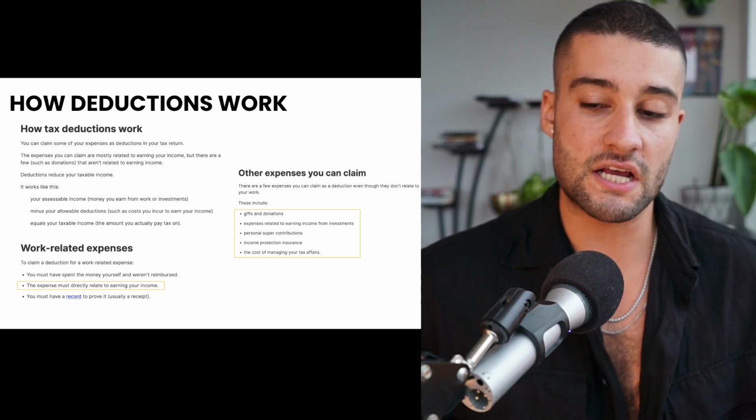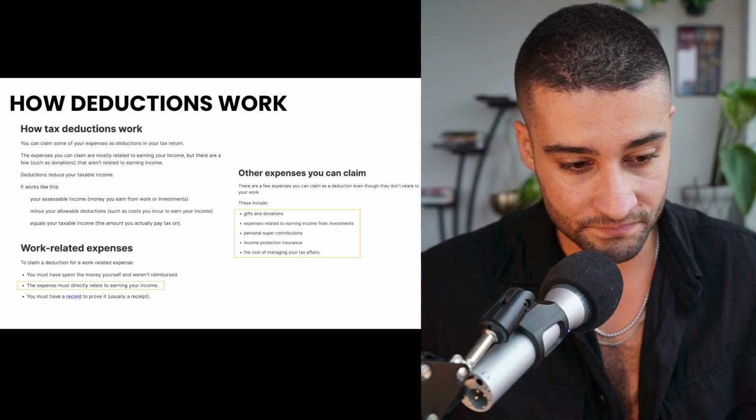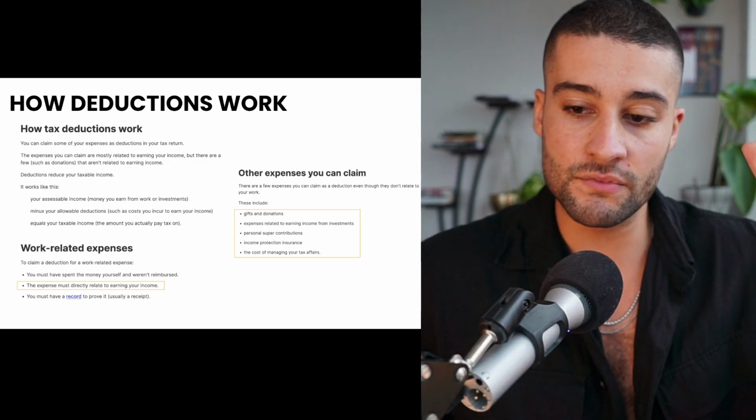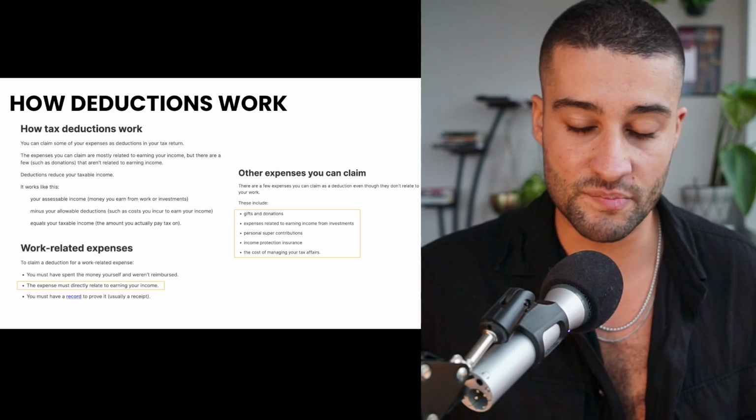And the cost of managing your tax affairs. So accountants are tax deductible. So, the main thing is the expense must directly relate to earning your income. Directly relate is subjective. We're going to get into more specifics in a moment. So, I'll give you an example here. Now, this is a very real example.